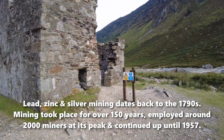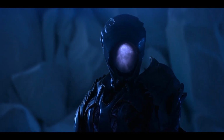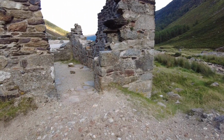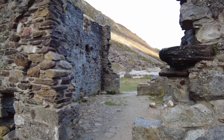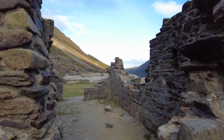I think this is one of the last of the buildings on this route, and it says, "Danger. Danger, Will Robinson. Keep out. Falling masonry." So I'm just going to have a peek in from the outside, just to be on the safe side, even though it does look perfectly safe to me. So I'm going to go back onto the path now. I think we've got maybe an hour, 20 minutes or so till sunset.